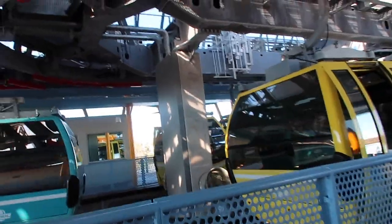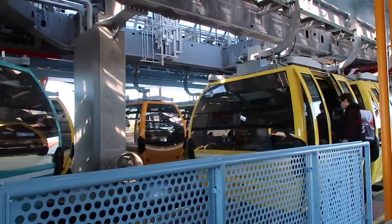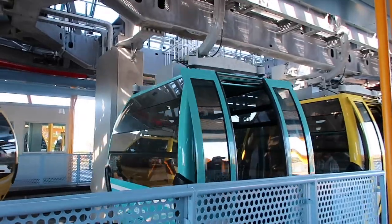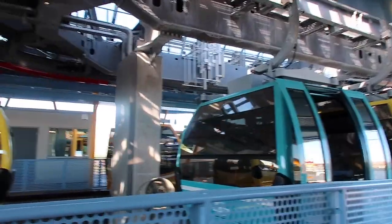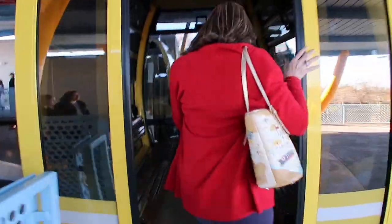We're hoping though to get to Riviera. It's on the Epcot line. And when we were over there just a little bit ago, the Epcot line was actually down, but we're still like Caribbean Beach and Riviera. It's located on the same property, so we could just walk over.